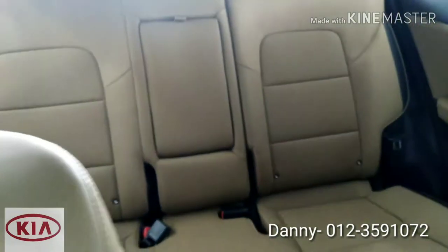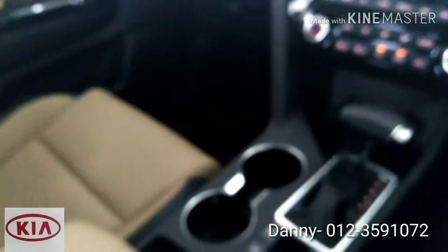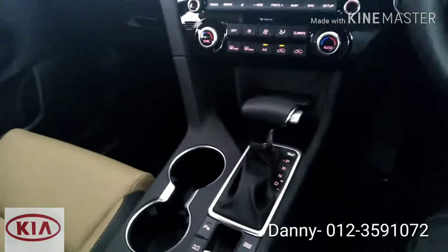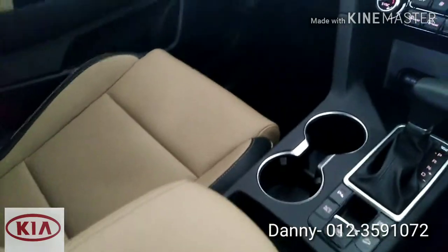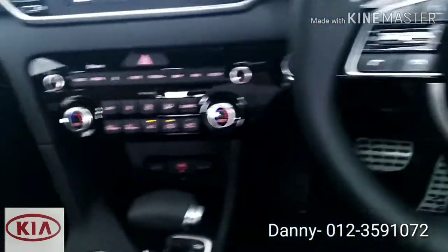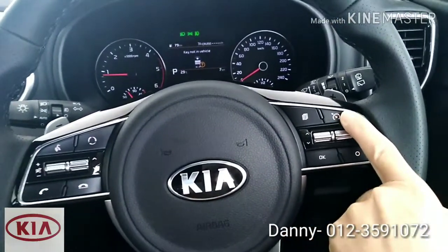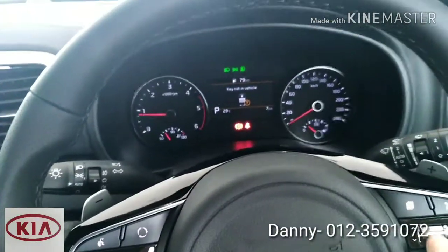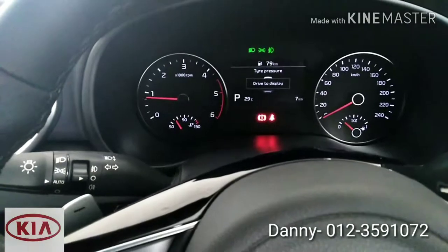Two ISOFIX at the back. Eight-speed automatic transmission. Got a huge compartment. Comes with auto cruise. You have tire pressure monitoring system as well.